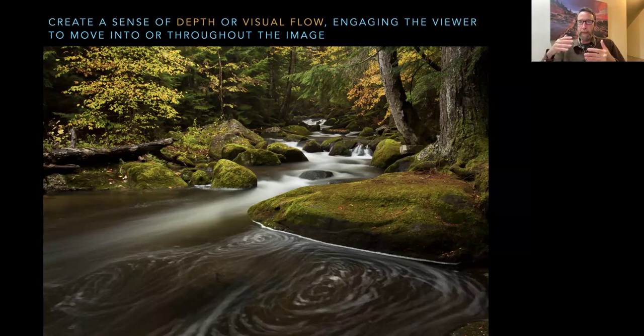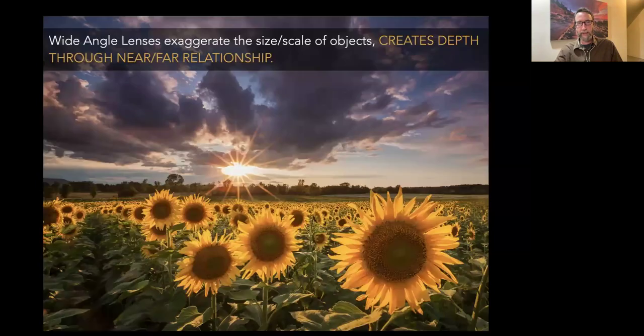But if you are incorporating anything that's close to the camera and far away from the camera, we need to create some kind of pathway for the eye to move through the frame. And so here, using this foreground pool with the swirls and then the shape of the stream, photographing streams, it works perfectly for creating these visual pathways.